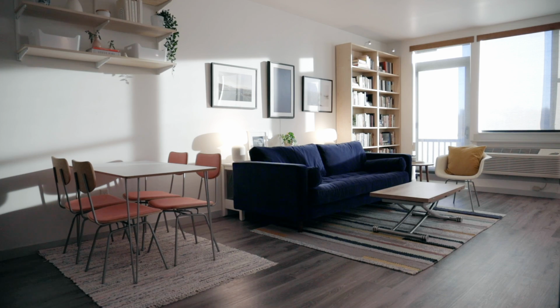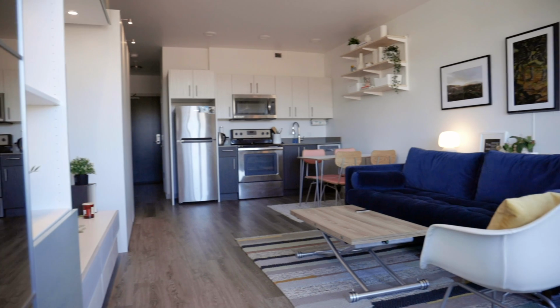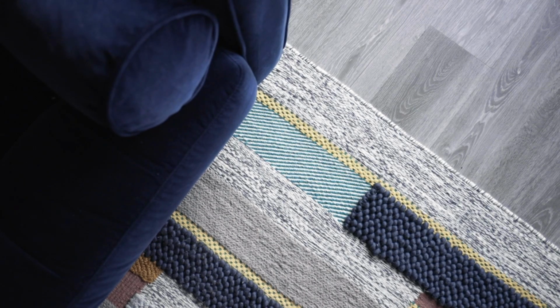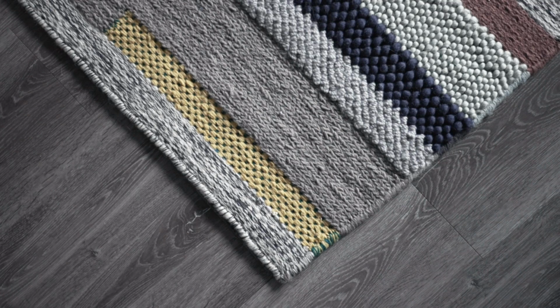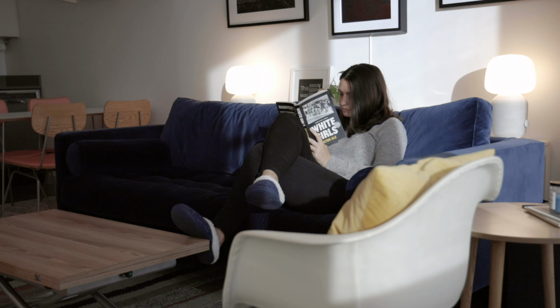Clutter-free. Directly next to the dining table is our living room area, I guess you would call it, which is anchored by a blue velvet couch from Article. This couch is sort of the piece that we built the entire space around. And then underneath the couch, we put this very colorful rug to sort of define the space. Within the entire space, all of the colors came from the couch. Like I said, we were really building the space around the couch, so every color that we added in coordinates with the blue velvet.